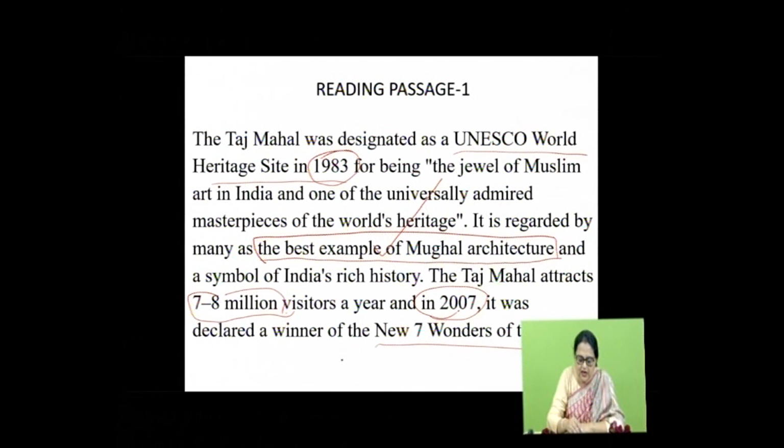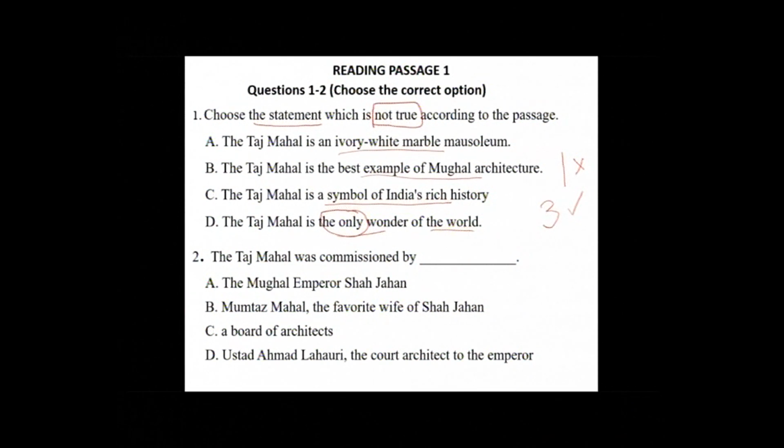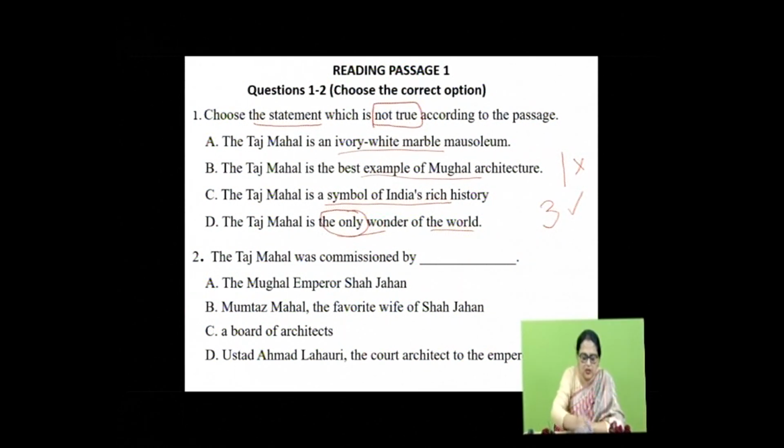It was declared a winner of the new 7 wonders. So there were 7 wonders. This is right here, but in the question we will find that it is written only 1. The only wonder of the world. So this is the wrong statement, and we had to find the one which is not true. So this is the answer, D.